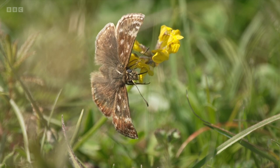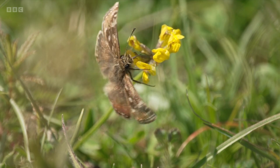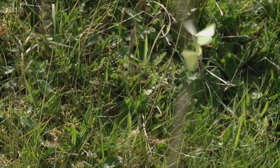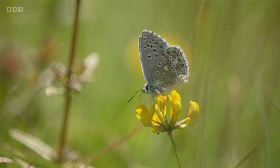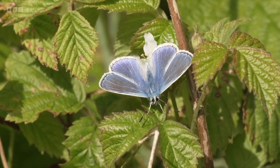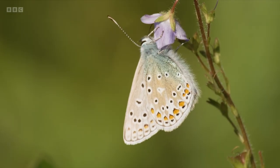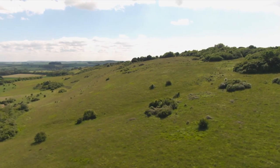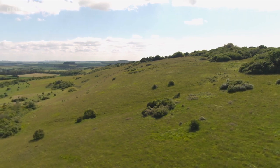The cuckoo's been cuckooing all day here. You get about half of the UK's butterflies here too. It's one of the best places in the whole country for butterflies, and that includes 6 of the blue species. And some of the flowers here, well, it's mind-blowing. It is a truly colourful, truly amazing place.